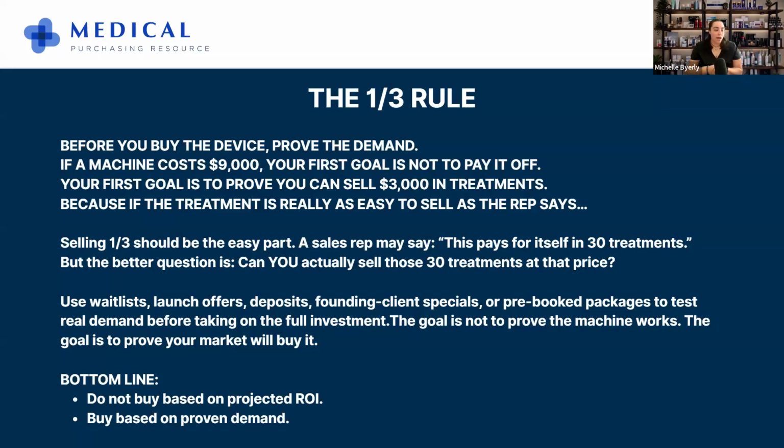So I would tell you that just to prevent yourself from being sold to by a representative. That is what they're really good at. Some of them can sell you your own t-shirt, which is an amazing ability, but not great for you and your practice. I would say, take what they're saying and actually apply it before you put your money down and tie it up. It's as easy as saying, let me sell 10 treatments, see if I can do it this month, or in the next two months. So I know the projected return on investment is real, and I know that I can afford this device without it eating away at my money.